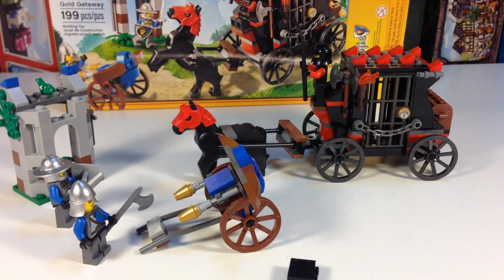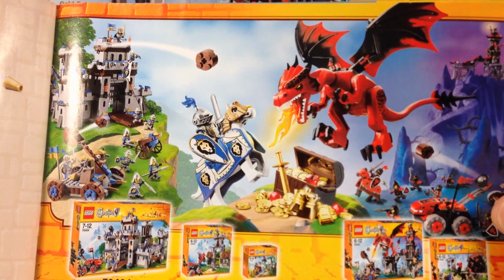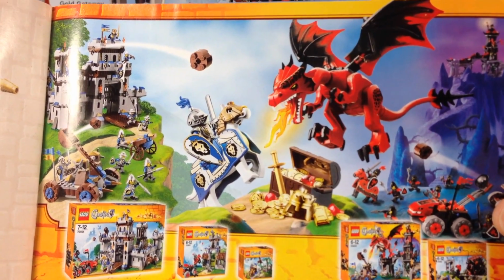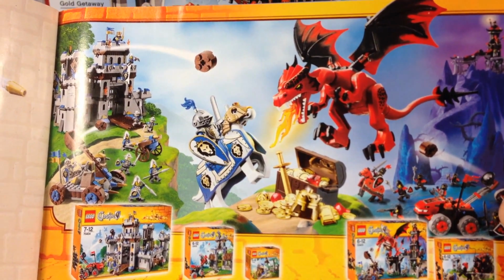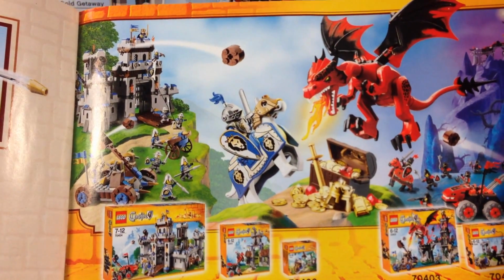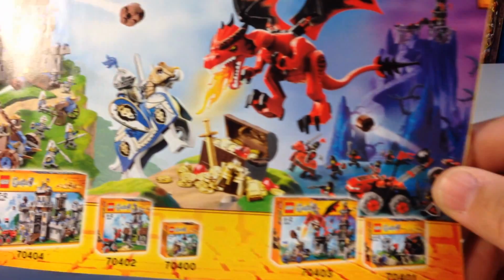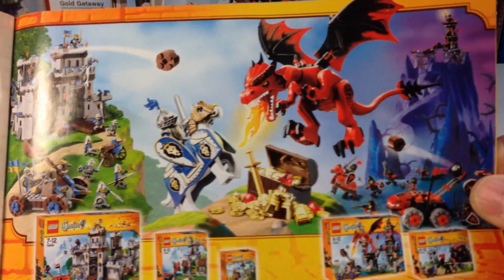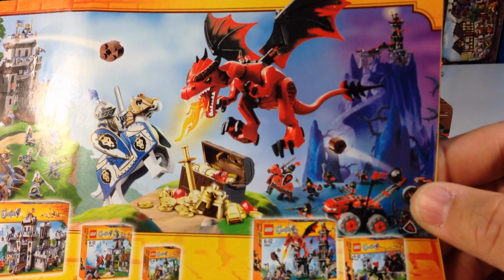If you look in the instruction manual, on one of the pages it shows you some of the King's Knight sets and the Dragon Knight sets. Probably would be neat to get the set with the dragon in it. And I guess they're fighting over the gold. I'm not sure what the scenario is there. And it shows the King's Knights on the left there. They're all bright and airy and good looking. And then your Dragon Knights are all dark and sinister and evil looking. But hey, I think they look better than the King's Knights. So we'll say the Dragon Knights should be the good guys.